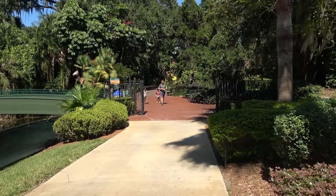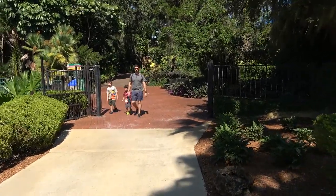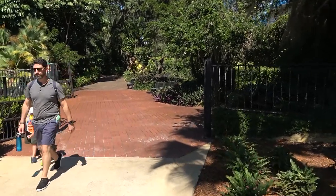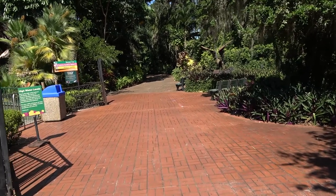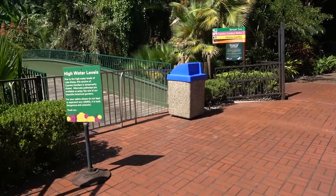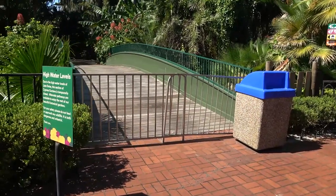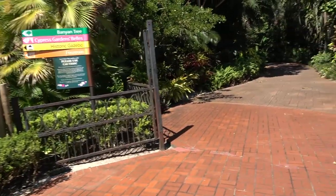It's an absolutely beautiful location. Like I said, I'm just really glad that they've taken care of it, because it's an important part of the history here. And you know, one thing I do want to say, they usually have high water levels, so this path here is always blocked. I've never actually gone down this path, so just wanted to mention that.